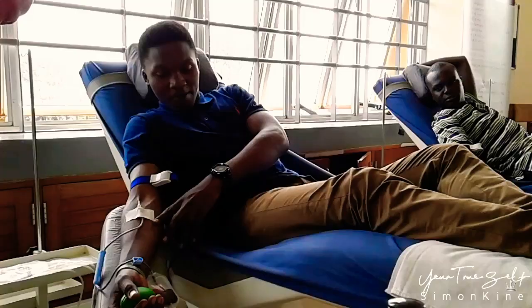Let me tell you a secret, that needle prick, it does not hurt. Let no one tell you that it hurts just because it's big. It ain't going to kill you. Don't fear that. Let your joy and your passion of saving a life override the fear of that needle, because when you overthink it, it's just a small needle prick that is going to unleash the superhero that you are, the lifesaver that you are.